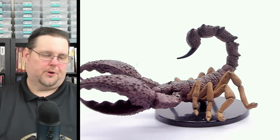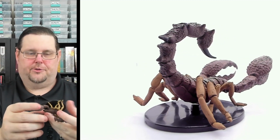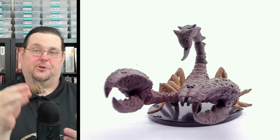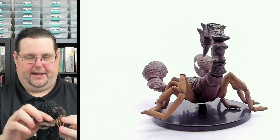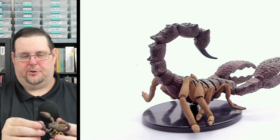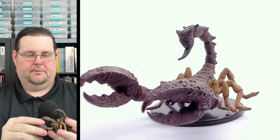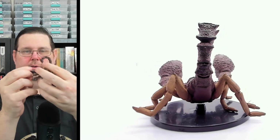For an uncommon. So here's our first giant miniature. Well, our first large miniature. It's on a 2x2 base. This is a giant scorpion. This is a really good looking mini. I mean, it's got such a rough texture. Yeah, this looks really good. The claws look amazing. Got 8 legs. The actual tail with the point.